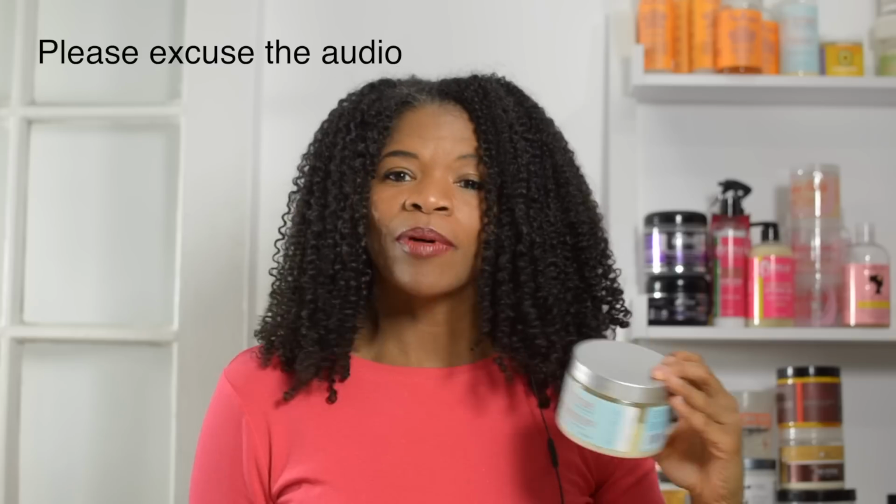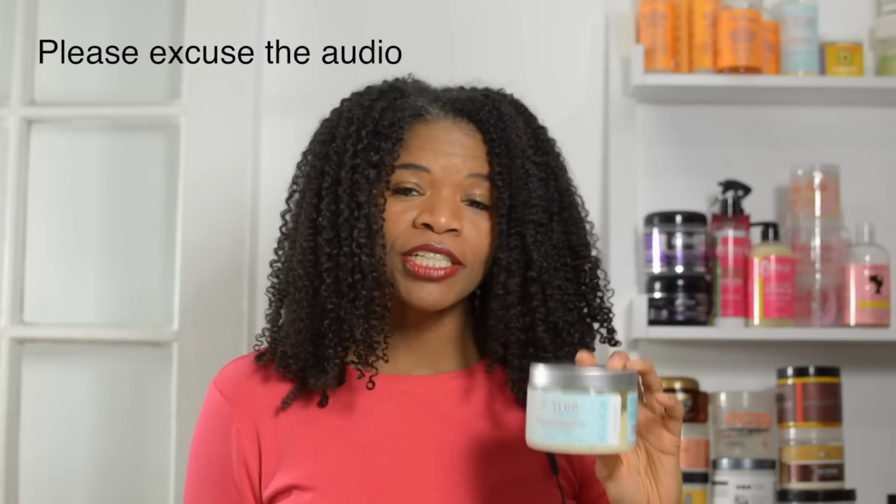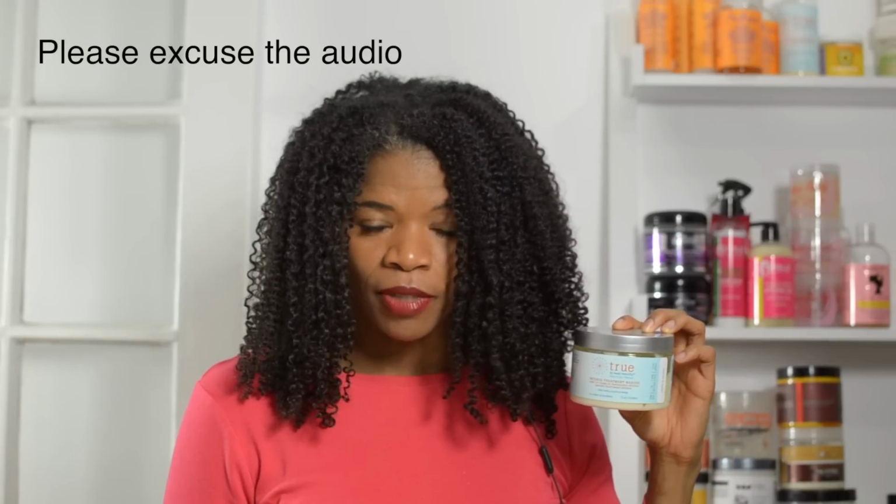After I detangle my hair and I prepare for deep conditioning, that is the next step that I do in my routine. I do deep conditioning immediately after detangling. I rinse out the conditioner on the top of my head. I put my staple deep conditioner. It's True Bymadebeautiful, and it's the Intensive Treatment Mask.